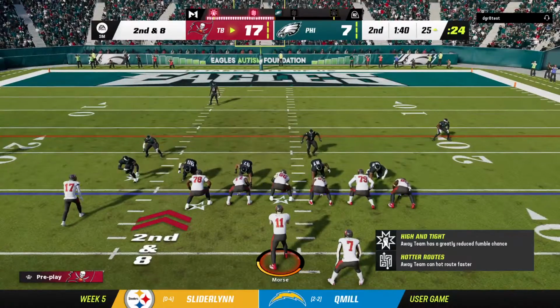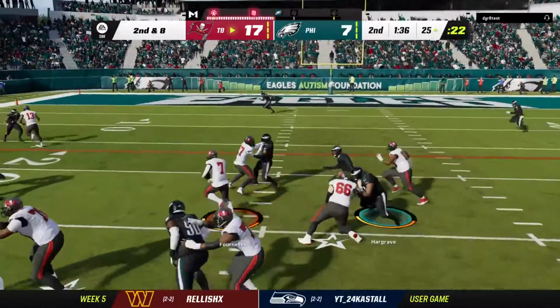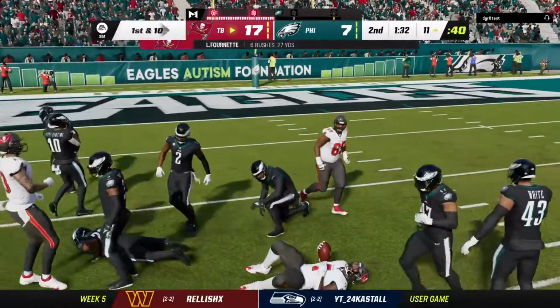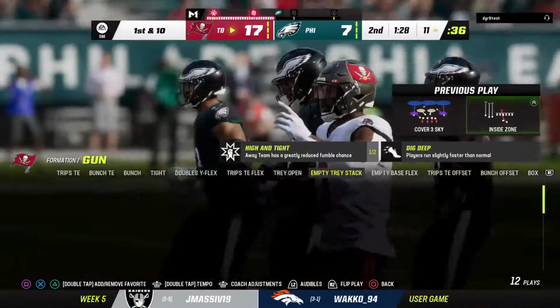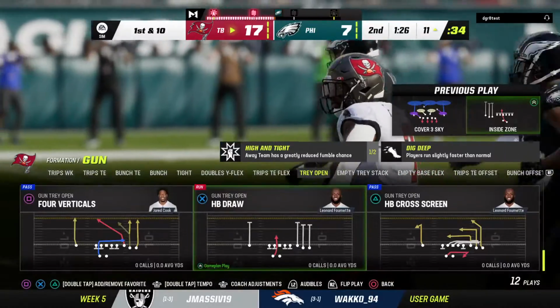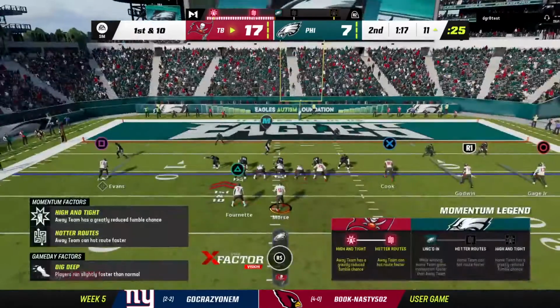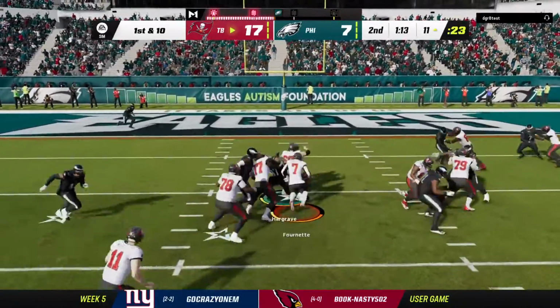Here's 2nd and 8. Again, it's Fournette. Oh, and fine work there as he gets this thing down to the 11-yard line. 15 yards as Tampa Bay picks up the 1st. We both know it's difficult, but they've made it look effortless out there. Through the air, on the ground, they've moved the ball with relative ease.